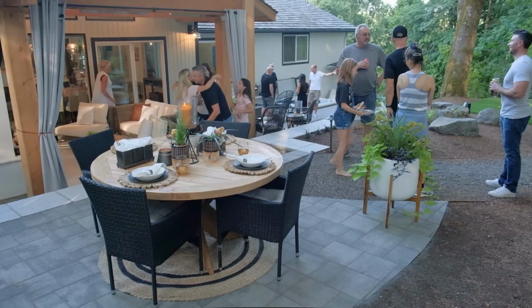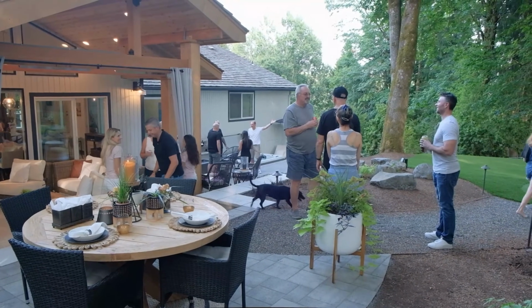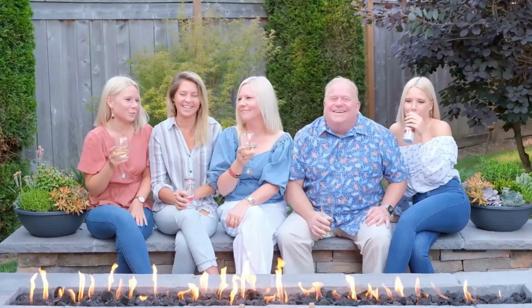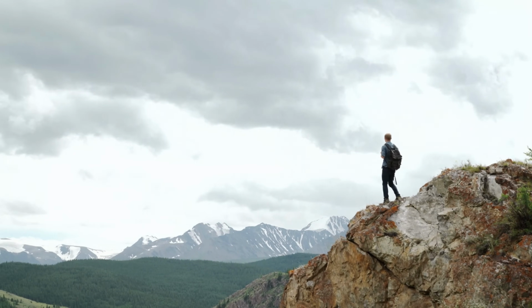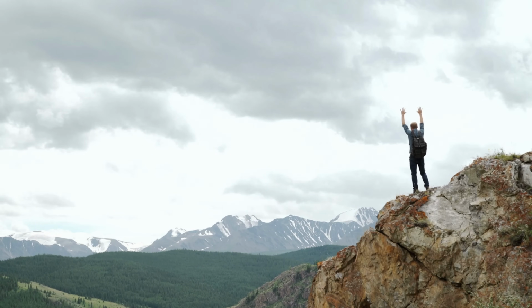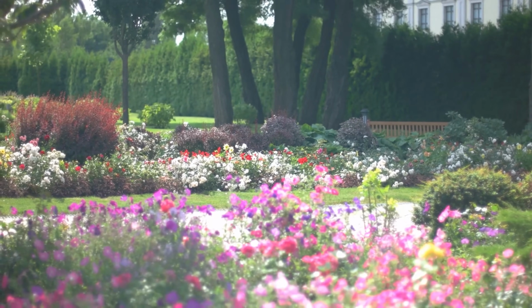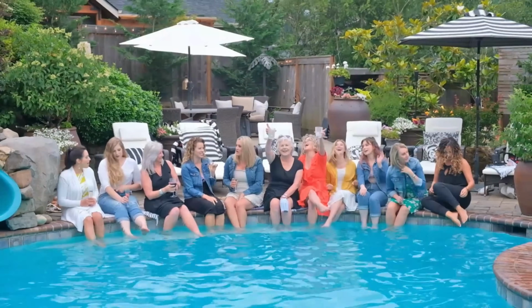The fourth insider tip is probably the most important thing to think about and remember: you're creating outdoor living spaces. I just want to scream this from the mountaintops and get it to connect with people's minds, because they still think of the backyard as landscaping. It's not landscaping. It is outdoor living.